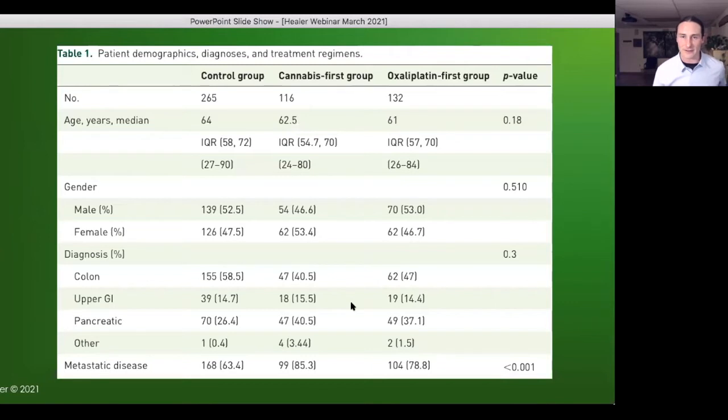These are the demographics of the patients. And I'm showing this because it's important to note that these three groups were not perfectly matched, meaning there's a little difference in their average age. There was a little difference in their gender. You can see the cannabis first group had more females than males. And then the type of cancer that they had was a bit different. In the parentheses, there's the percentages.